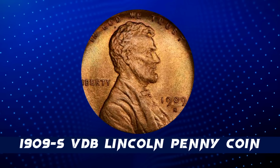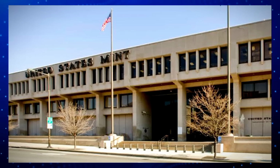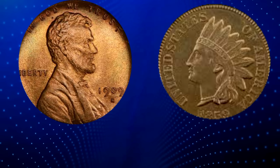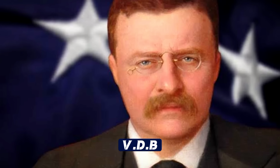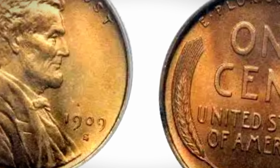1909 SVDB Lincoln Penny Coin. Back in 1909, the US Mint decided to replace the Indian head penny with the Lincoln cent. And get this, the design was created by Victor David Brenner under the guidance of President Theodore Roosevelt. Brenner added his initials VDB to the coin's reverse, which was a pretty big deal at the time. See, up until then, coin designers only used the first initial of their last name, but Brenner wanted to do something different and put all three initials on the coin.